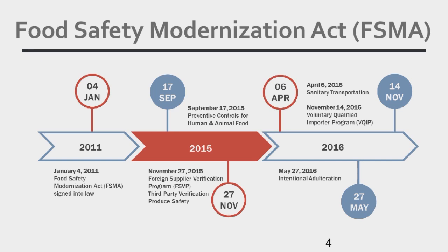So the Food Safety Modernization Act was signed into law in 2011 by former President Obama. After that, in 2015, in the month of September, the Preventive Controls Rule for Human Food and Animal Food was finalized. After that, in the month of November, the Foreign Supplier Verification Program and Third-Party Verification and Product Safety were also coming into effect. By April 6th, the Sanitary Transportation Act for the transportation of food was also finalized. And by May of 2016, the Intentional Adulteration or Food Defense Rule was finalized. On November, the Voluntary Qualified Importer Program, so that importers could fast-track their imports through the U.S. port of entry, was also finalized.